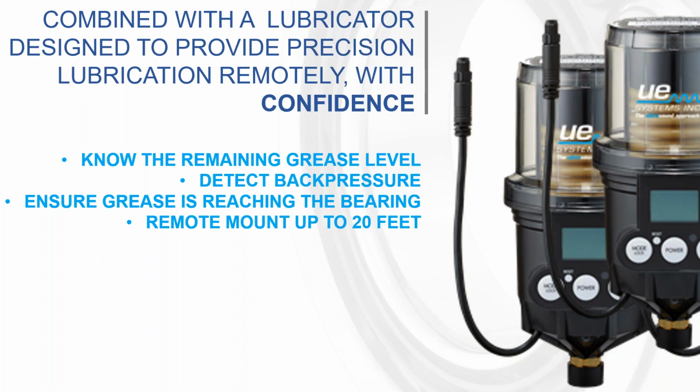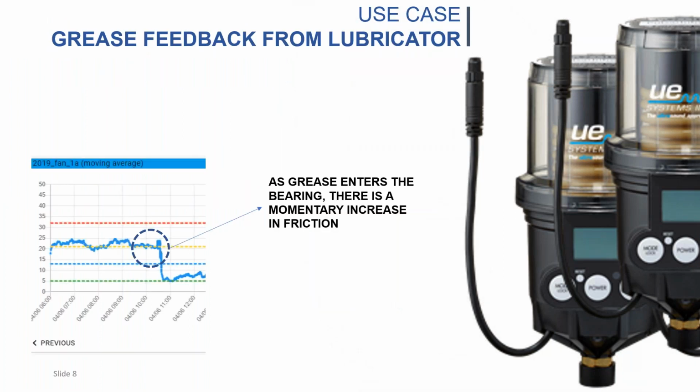And with this, we can mount it up to 20 feet away. Now that we have that confidence, we don't have to be directly on the bearing. We can induce some failure modes, but have confidence that if anything was to fail with the system, whether it ran out of grease, which it shouldn't, if the grease line was clogged, or if the grease line fell off, in all these different scenarios we'll get notified. So what I'm going to walk you through next is very, very important.